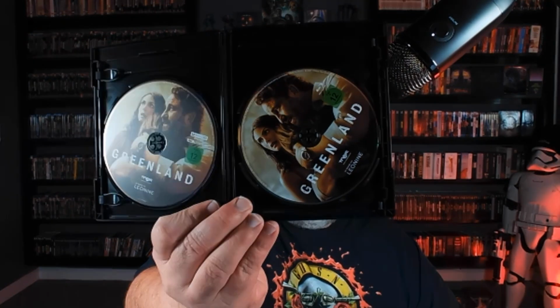And pretty plain on the inside, you do get a 4K and a Blu-ray disc. And let's see if they include any kind of reversible. No, it looks like you get just the artwork with that green rating sticker on it. And then you get a side that doesn't have the sticker. So we're definitely going to turn it over to the one that doesn't have the sticker.